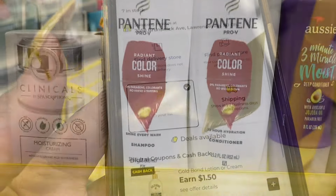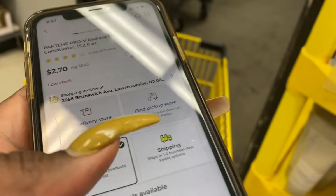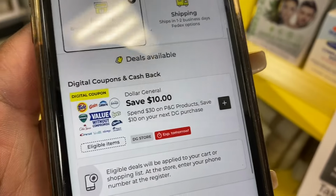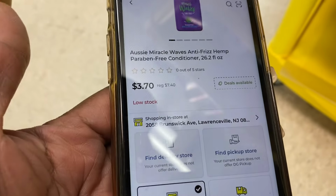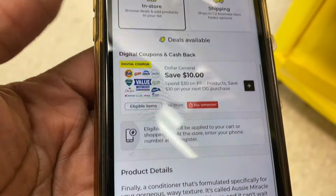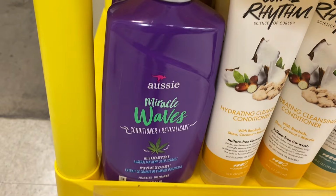I'm getting that. See right here, $2.70. The coupon they have is you gotta spend at least $30. So you say that Asahi, I don't know if I'm saying it right, but $3.70, gotta spend $30, but $3.70 is not bad from $7.40, and it's the big giant gorilla bottle.